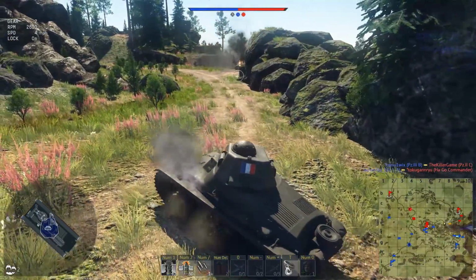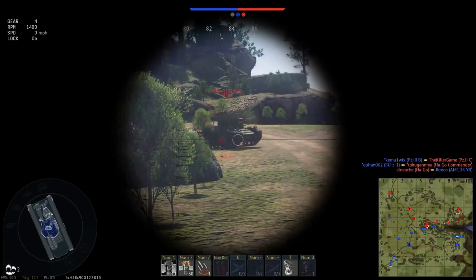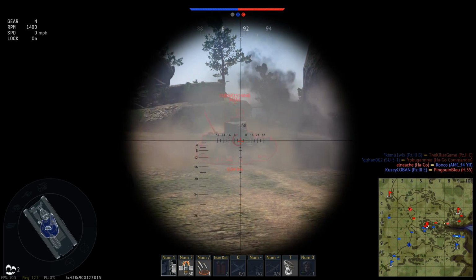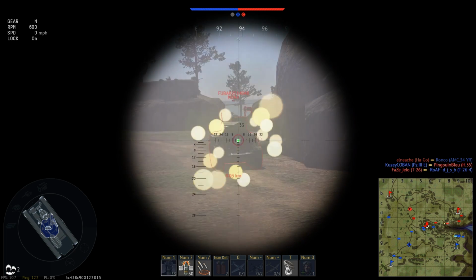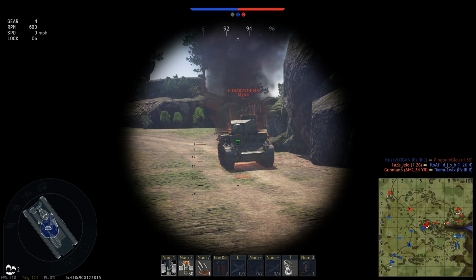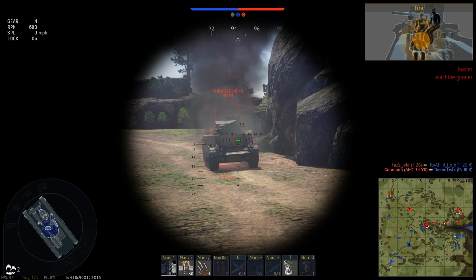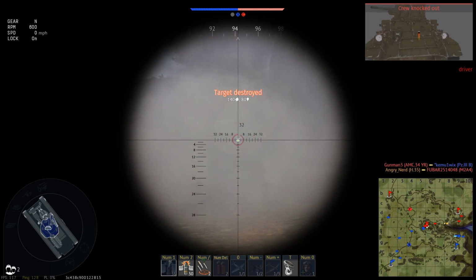That looks like something just got killed over there. Oh, crap. Shoot, shoot, shoot. M2A4. Dang it. Come on. Alright, we did some damage. The gunner. Loader, machine gunner. Just get this driver. It's a long reload. There we go.